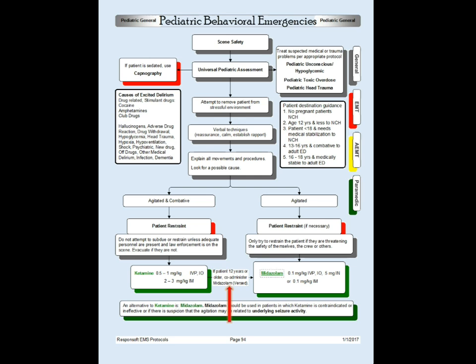The other difference from the adult protocol is that if a child is under 12 years of age but requires ketamine, we do not need to co-administer midazolam or Versed, whereas if the child is 12 years of age or older, we should co-administer midazolam with the ketamine.